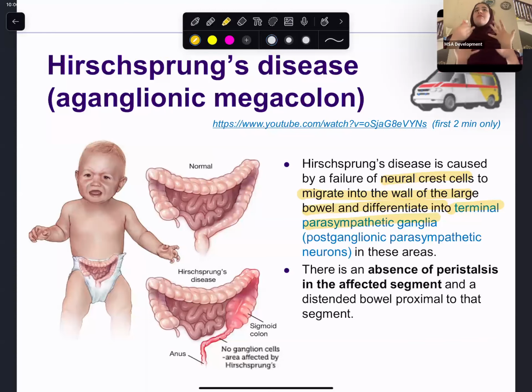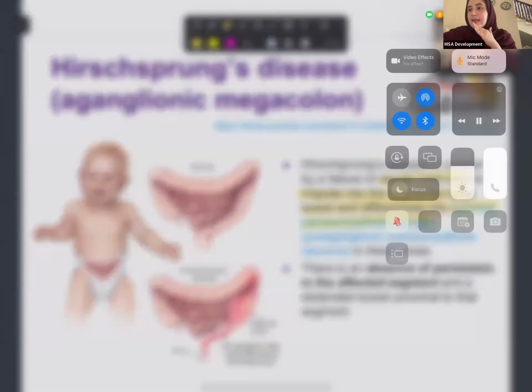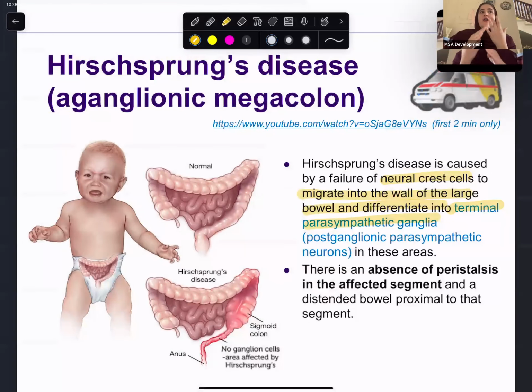What happens is that the colon is never going to contract, because the parasympathetic is there for stimulating digestion. In digestion, we have contraction. So if we don't have postganglionic parasympathetic neurons, no contraction will be triggered, and the baby is going to cry and cry and cry. Why? Because it's distended and doesn't contract. The baby is not going to be able to defecate, because the fecal material will accumulate, since nothing is contracting to push it down.